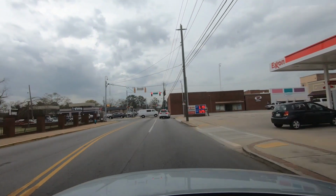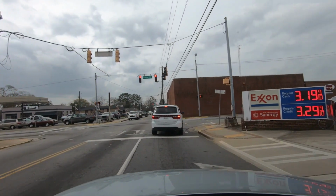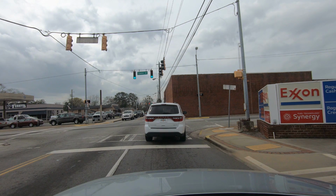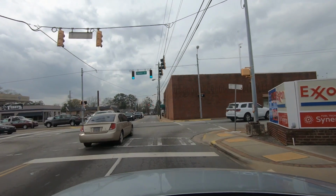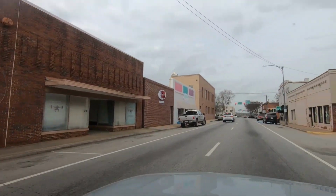Market looks like they're just not that busy over here. Papa John's don't look like they're burning it up either. Building over there on the right, honey, says archives. I guess that's where they keep all their paper things. I guess this is the older part of town, isn't it? It's grown up out that way.